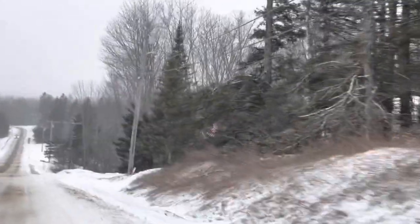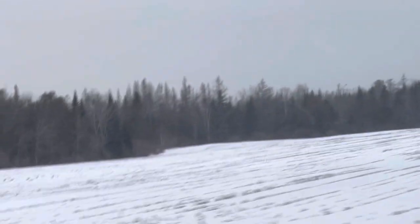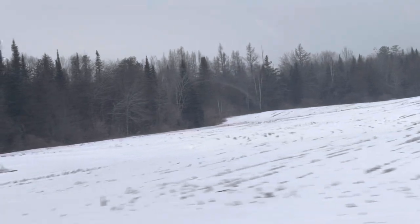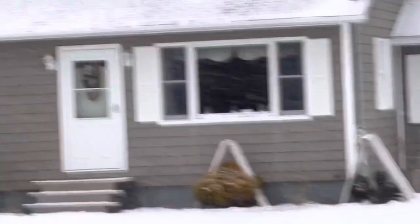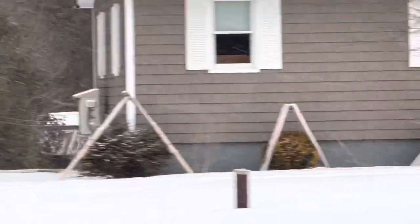So, let's see. Somewhere in here, maybe. Yeah, because right down there is the entrance to her house. Okay, so it's got to be right here. This is it. Okay, do you see them? Do you see them? That's crazy, isn't it?